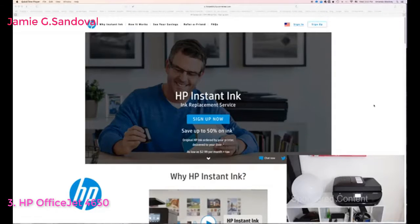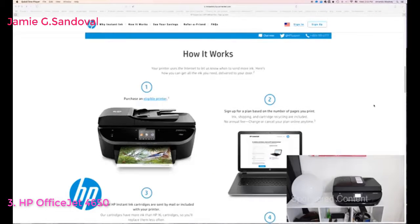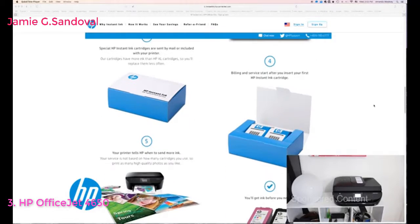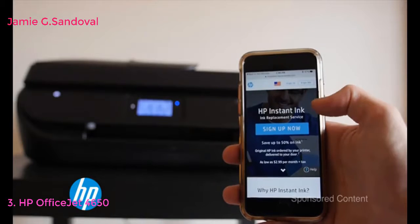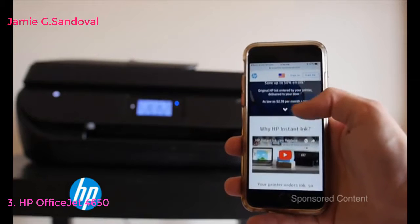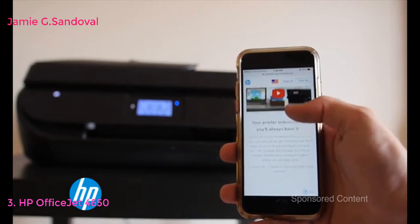Let's go ahead and talk about HP's Instant Ink service. These are basically smart printers. And what it's gonna do is as you use ink, it's gonna send a notification to the service, which you have to sign up for in the beginning. And it's gonna send a notification letting it know that you're running low on ink.